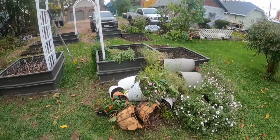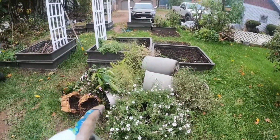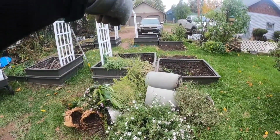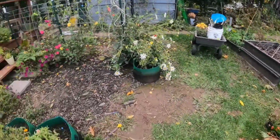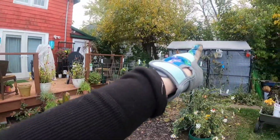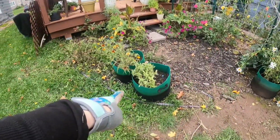Okay, so here's what we're working with. This is everything from the front porch. And like I said, what I'm going to do is just dump these all out into these beds. Actually, probably more into these 1, 2, 3 beds in the back there, the double up ones that I'm trying to do. Also have all of the containers from the porch here, all of the containers from the kennel, and the grow bags here.